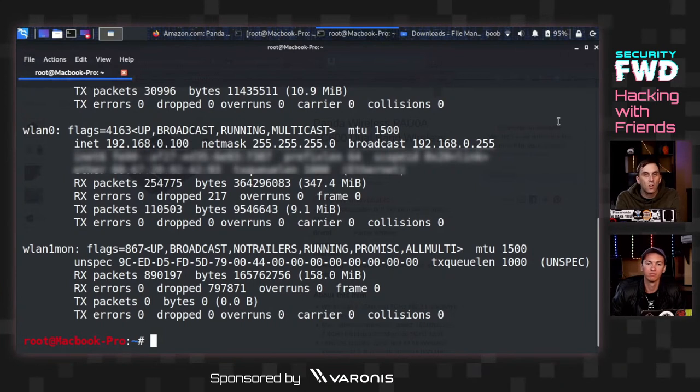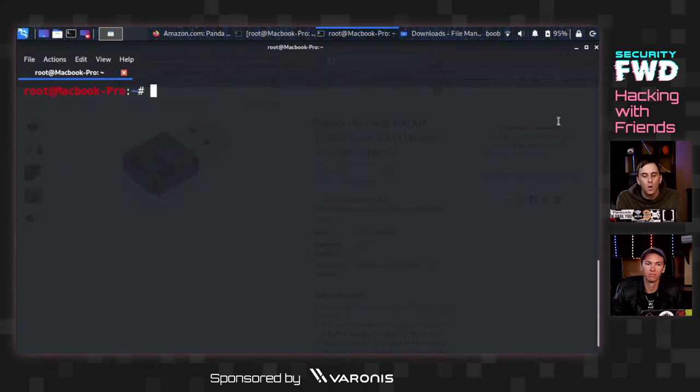For this particular card, all I needed to do was airmon-ng start wlan1. That kicked it into wireless monitor mode and I was ready to start hacking stuff. So really, really easy setup on this wireless network adapter. I've already put it into wireless monitor mode, but that's literally the only command you need. So, why would you fool around with anything else?